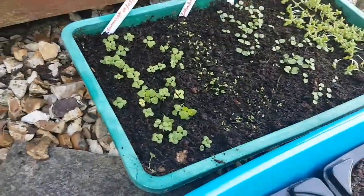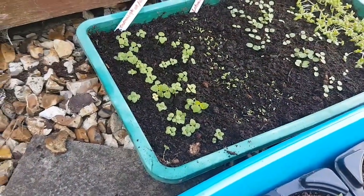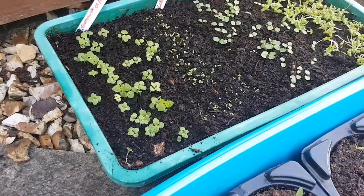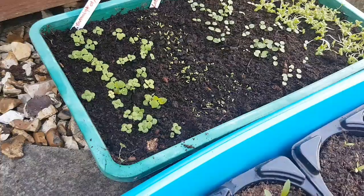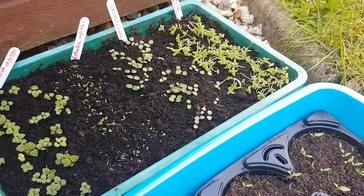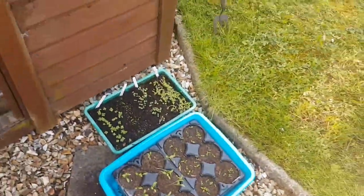At the back is a few different things: catnip on the left, hopefully the cats will like it, lobelias in the mid and the one in from the left, then pansies and then lilies and daisies, which also look leggy, so they'll need potted up.